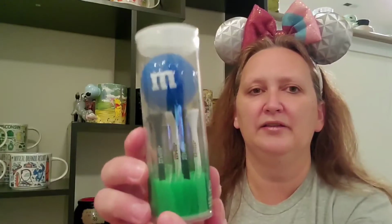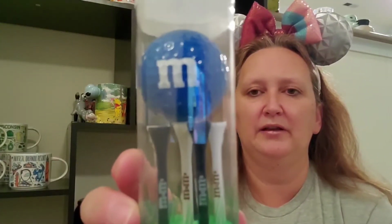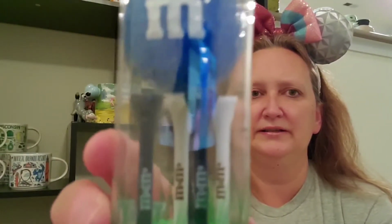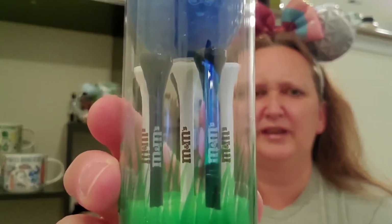So the first thing I'll show you, I went to Disney Springs and I made a stop at the new M&M store. I myself don't eat M&Ms. I'm not a chocolate person, but my son loves them. And his birthday's coming up in April, so I bought him a couple of things. The first is he loves to golf. So I got him the little M&M with the tees, the golf ball and the tees. So he'll be super excited for that.